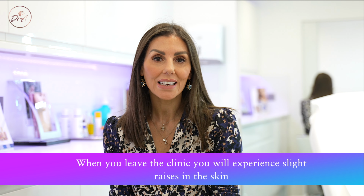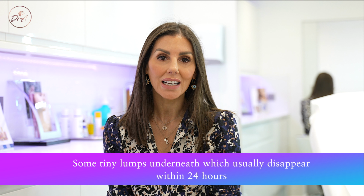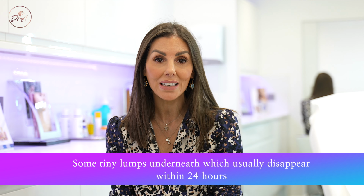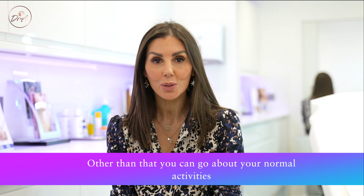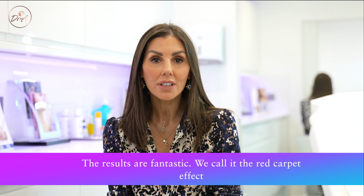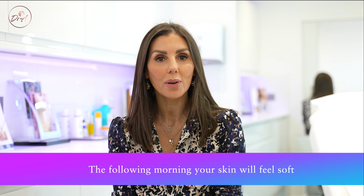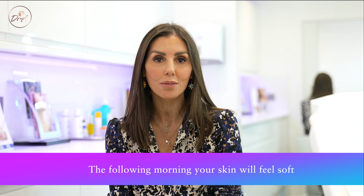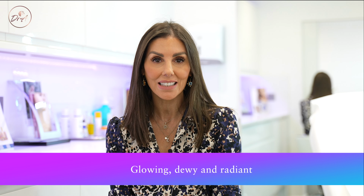When you leave the clinic, you will experience slight raises in the skin and just some tiny little lumps beneath, and they normally disappear within 24 hours. Other than that, you can go about your normal daily activity. The results are fantastic. We call it the red carpet effect. The following morning, you will wake up and your skin will feel incredibly soft and glowy, dewy and radiant.